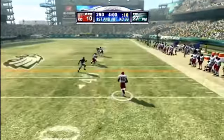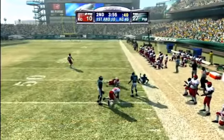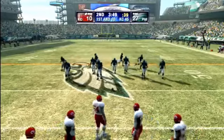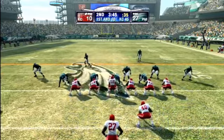Short throw to the right. And they get him at the 45. Pretty good gain right there. You have so many people on this offense that you have to account for. The tight ends, the wide receivers, the running backs, even the quarterbacks. And now they're throwing to the fullback. That's almost not fair.